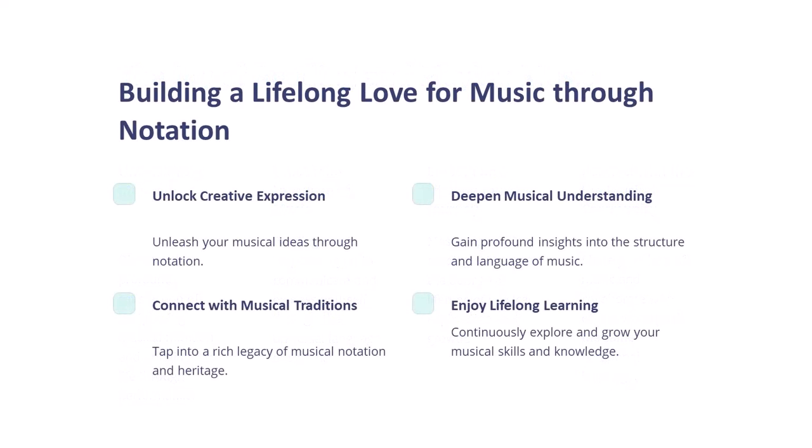Building a lifelong love for music through notation. Unlock creative expression. Unleash your musical ideas through notation. Deepen musical understanding. Gain profound insights into the structure and language of music. Connect with musical traditions. Tap into a rich legacy of music notation and heritage. And enjoy lifelong learning. Continuously explore and grow your musical skills and knowledge.